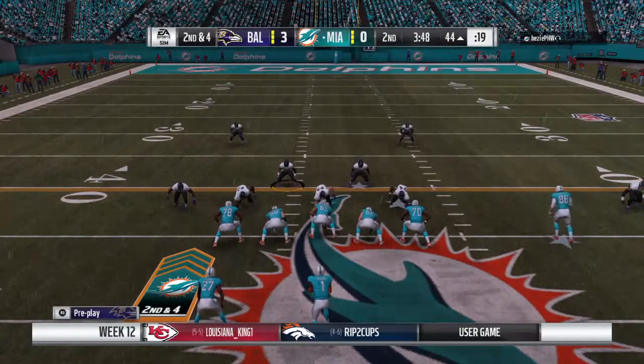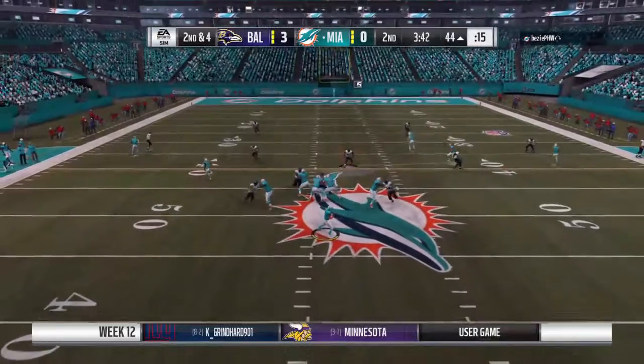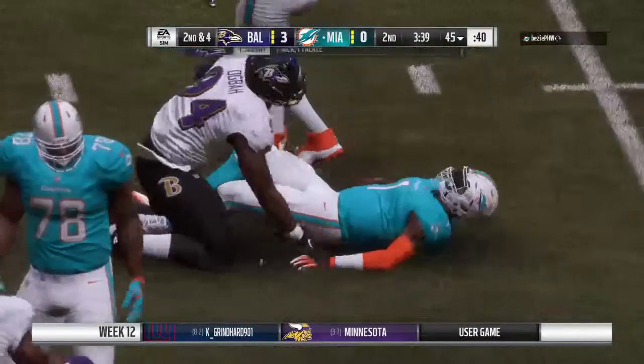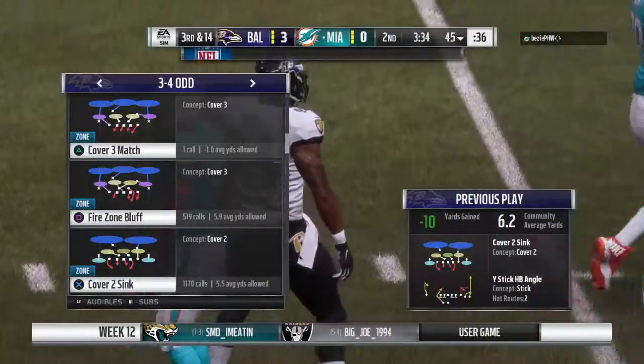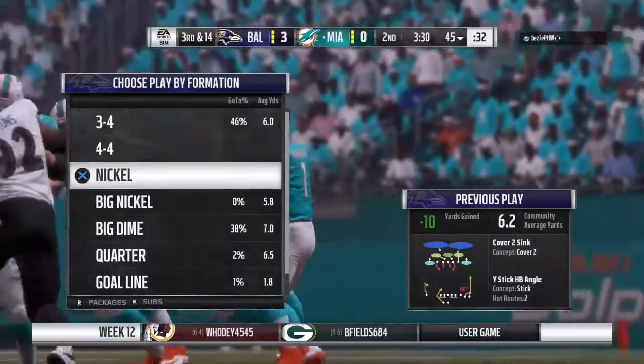Gun, gun, gun, gun. Now a shotgun snap as they'll look to throw. And he goes down. The Ravens able to get to him. Emmanuel Ogbah in there to sack him, and that is 10 for him now on the year.